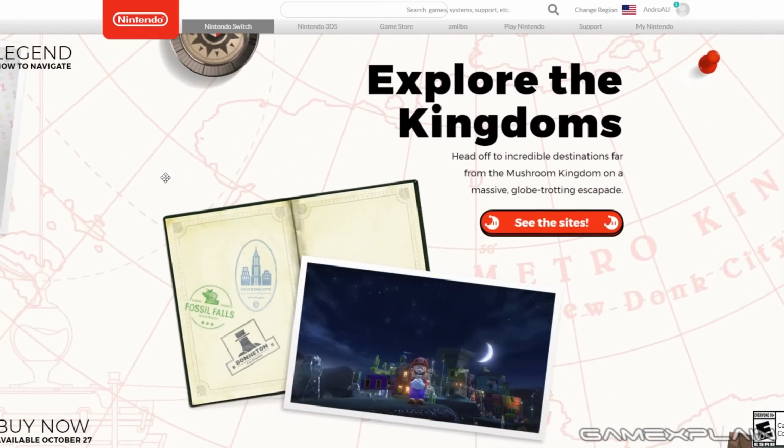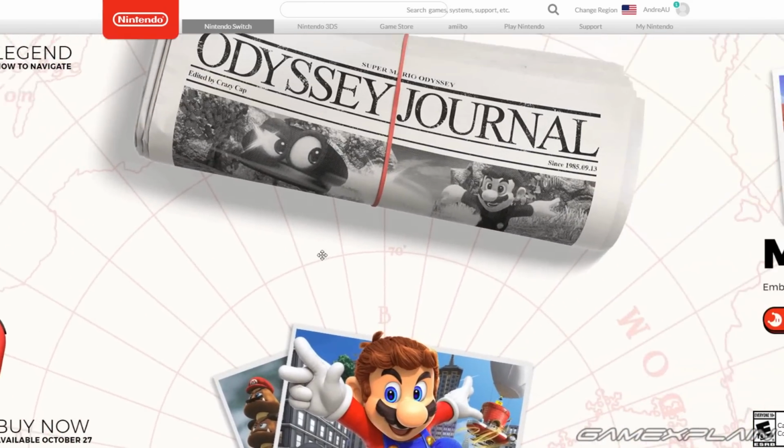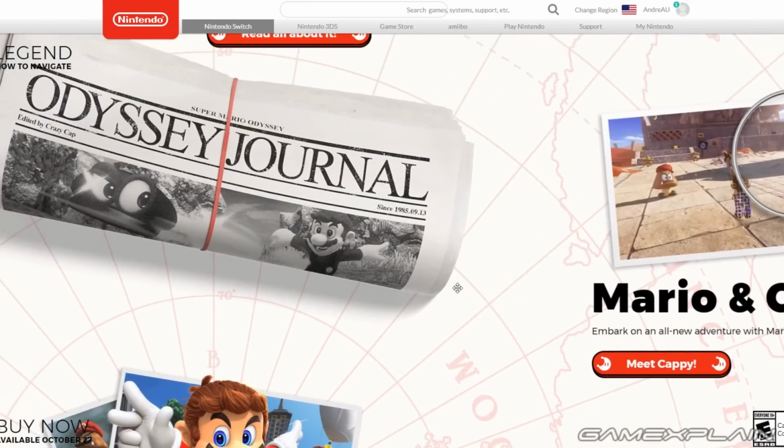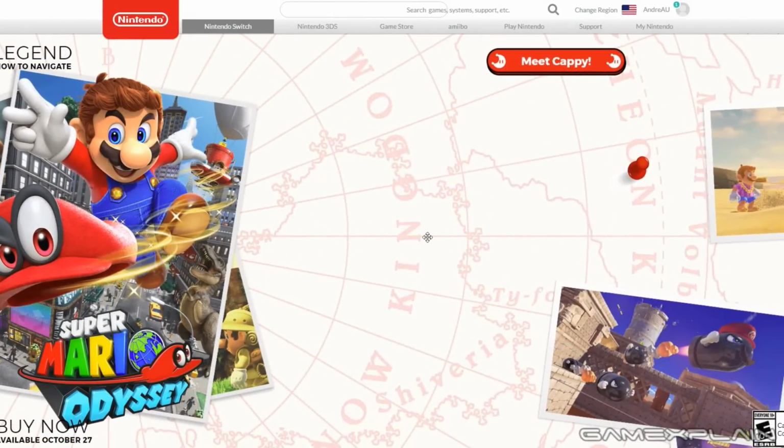So first up is the main area here, you have this massive scrollable section providing access to the sub-pages with everything overlaid on top of a map from the game itself. It just does a cool job, I think, of making it feel like an Odyssey or an adventure that you're going on. And as part of that, we'll be taking a closer look at that map closer to the end of the video, because I think it has what might be a couple of new details.